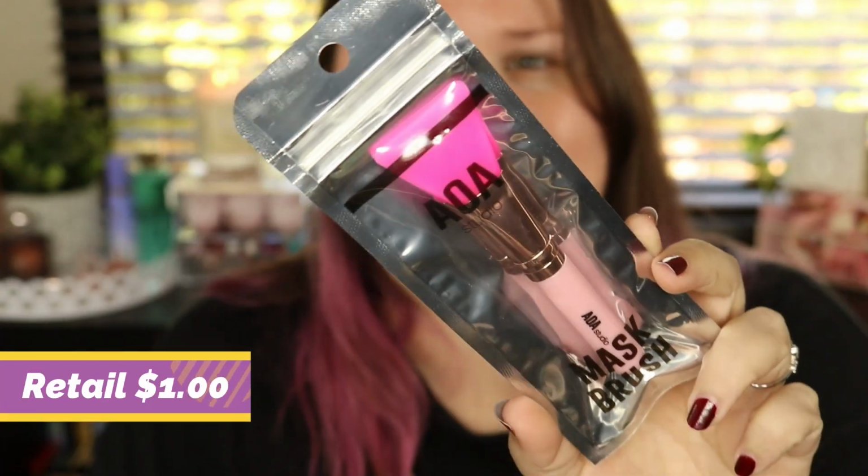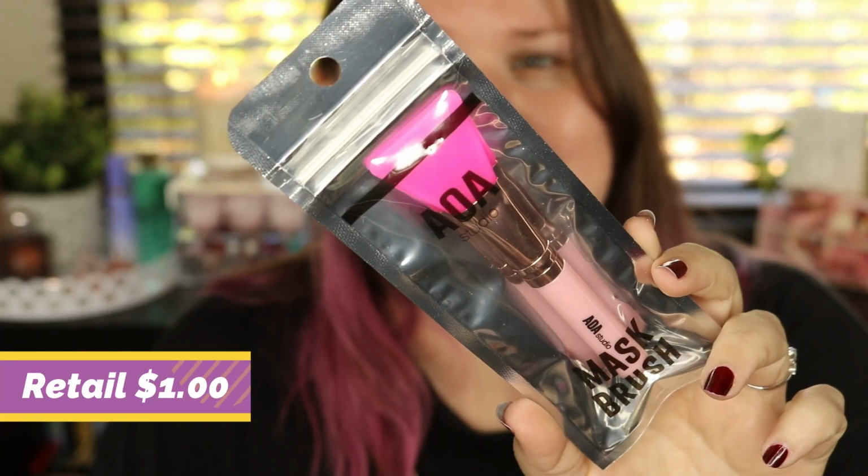Moving on with our tools, we have a mask brush. This is something that honestly I think everyone needs. If you're into doing a lot of skincare, a lot of skincare masks, I think this is really good for making sure that you get an even application, and for the price you honestly can't beat it. It's made out of silicone, so it's going to be very gentle on the skin, and it's not going to hold any bacteria, anything that will cause any irritation on your skin. They have so many tools on there. Really, after you're done watching this video, you should just go on their website and kind of surf around.